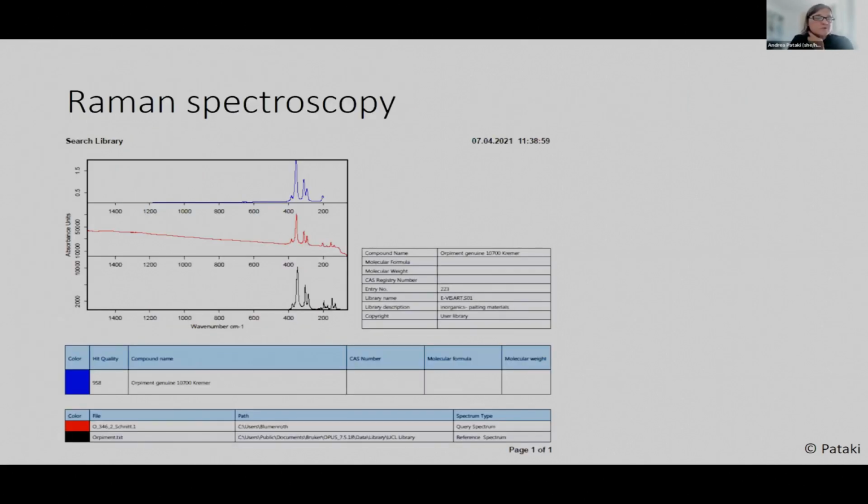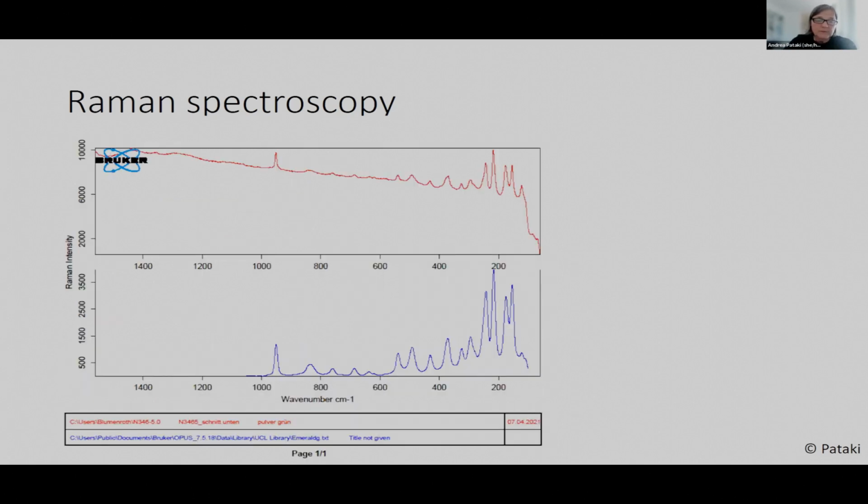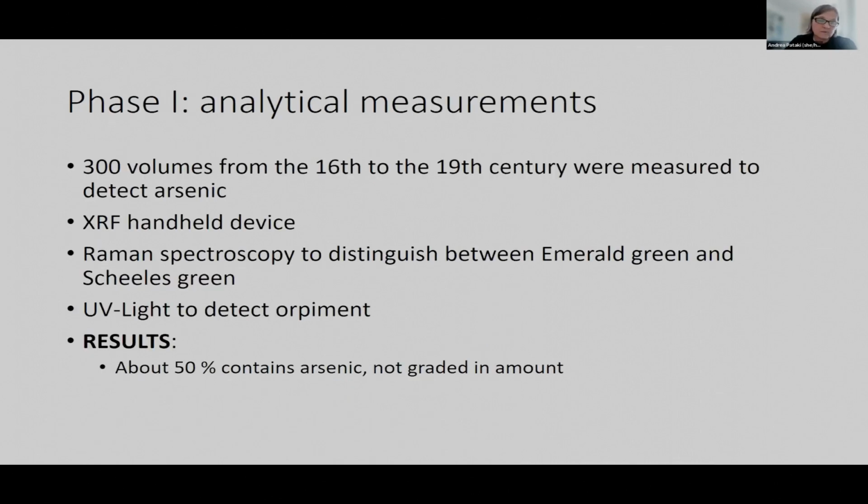If she wasn't sure, she also used Raman spectroscopy, for example to detect orpiment, or to look into emerald green, according to the reference database. This was our phase 1. We had the 300 volumes from all over the centuries. The 19th century was a focus, and she could detect it quite well.